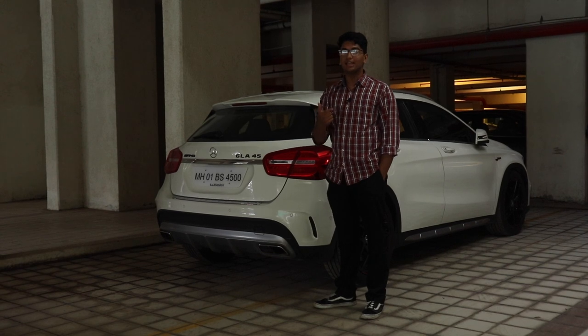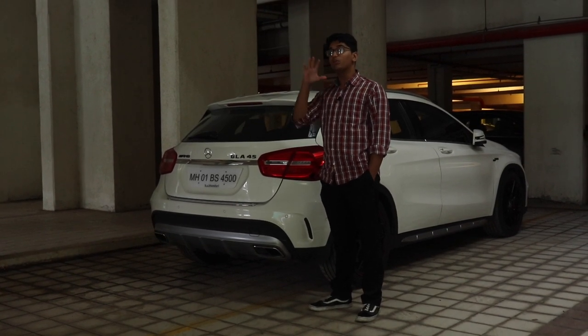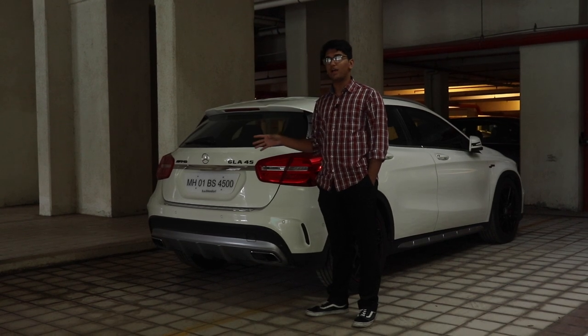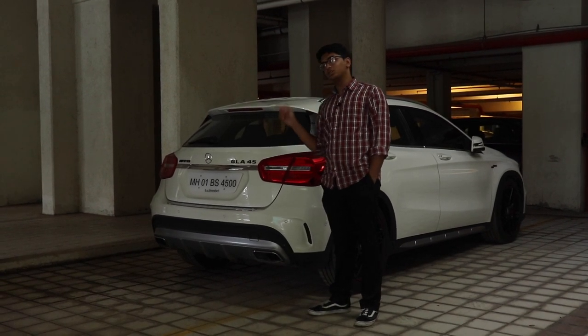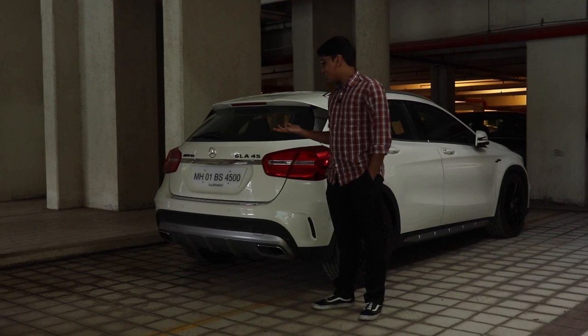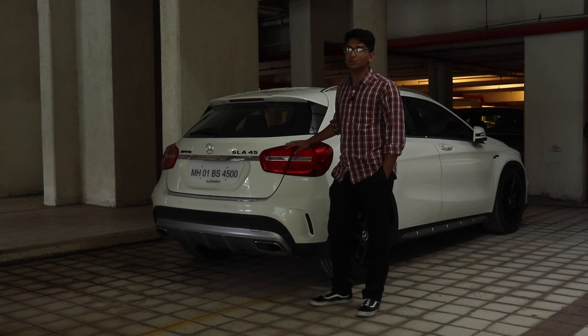If we change our thinking and get more of AMGs and stuff like that, we'll get even better cars from all these manufacturers in India. So what I think we should do is buy more sports cars, performance cars. I mean, they are expensive, but still, there's something special to drive.